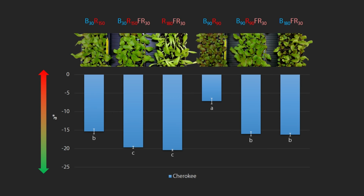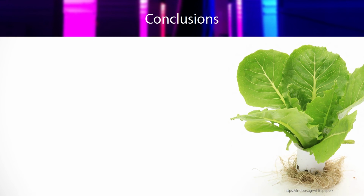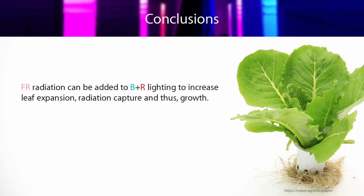Although we didn't measure anthocyanin concentrations, we speculate that far red may downregulate anthocyanin accumulation by either inhibiting its synthesis or promoting its degradation. In the near future, we plan to engage in more detailed quantification of pigments, including but not limited to anthocyanins. In conclusion, we can add far red to blue and red to increase leaf expansion, radiation capture, and thus plant growth.